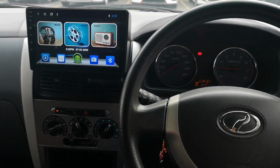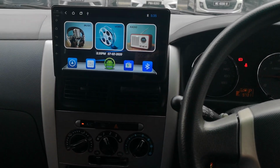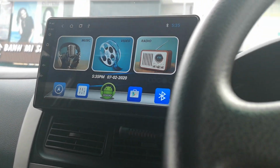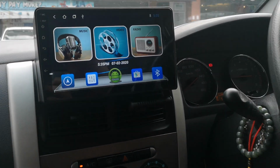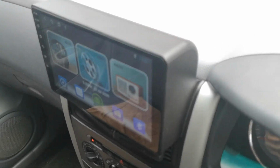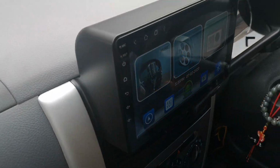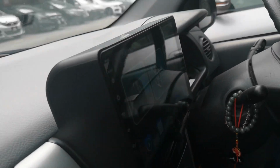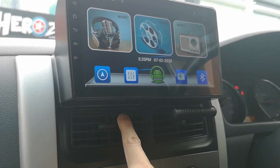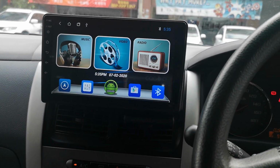Okay, Perodua Viva installed with the Cogoo T series, 9-inch Android GPS big screen player, 1GB RAM, 16GB storage, IPS screen, multi-angle view, still the same color. Okay, OEM good fitting casing. No block aircon. Okay, OEM socket plug and play.